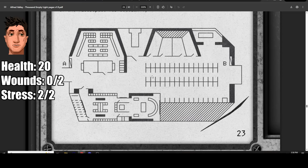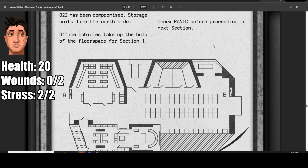So here is a map of Section 1. We're coming from A here, from the caisson. We can see our armory here in this location. And then below that is the kitchen area down here. And then we have the cubicles taking up the majority of the floor space here. And then this executive suite up here. And then the generator and things over here by B.